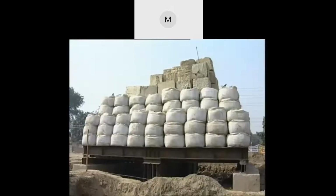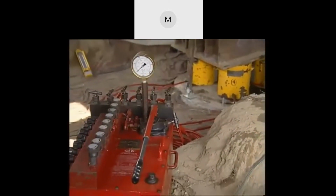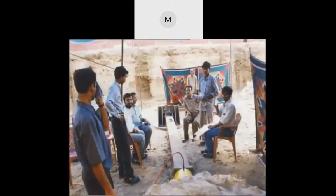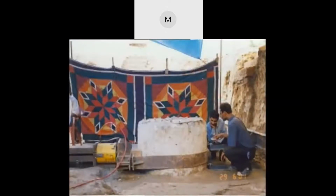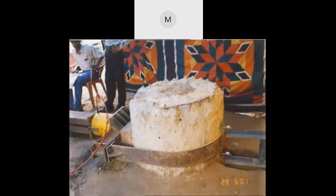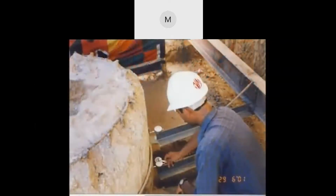Load testing. The installed piles are tested for the working load capacity envisaged in the design. Tests include 2 initial and routine load tests each. The initial load test consists of vertical as well as lateral loading.